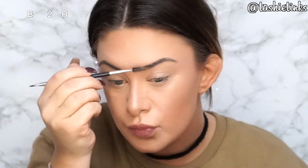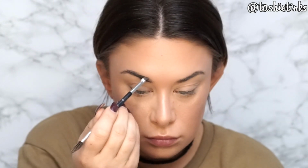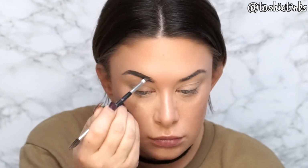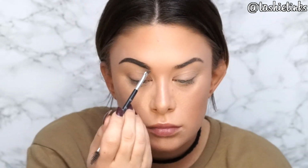I'm just using my Anastasia Beverly Hills Dip Brow Pomade in medium brown on the Anastasia brow brush in number 12. I rarely use the pomade because, to be honest, I don't really like it. But I thought I need to use something different because I always use the same product for you guys. So I thought, oh, I'll just use this today. And actually, I really liked how it came out.